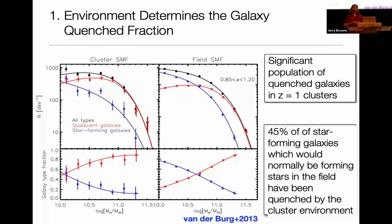Now, at the time we started this survey, there were quite a few papers that had been published claiming a reversal of the star formation rate density in clusters. In other words, those papers were claiming that there was a higher fraction of star-forming galaxies in clusters relative to the field. And with this wonderful Gemini spectroscopy, we were able to show that that was just not the case, at least not for this sample of clusters.